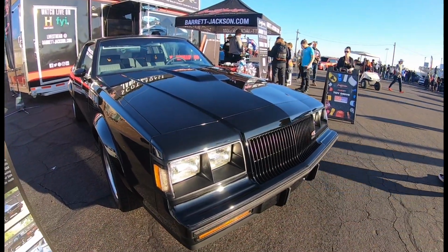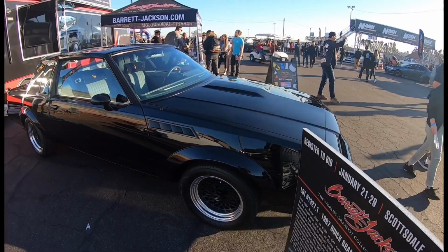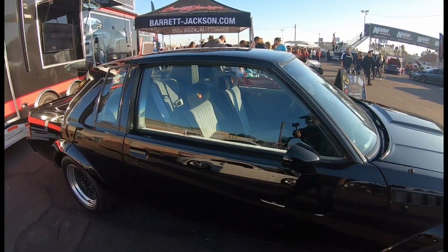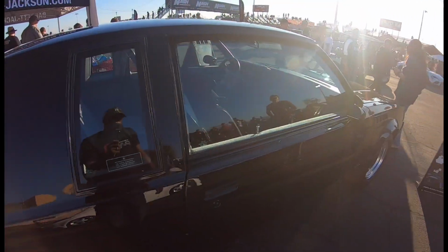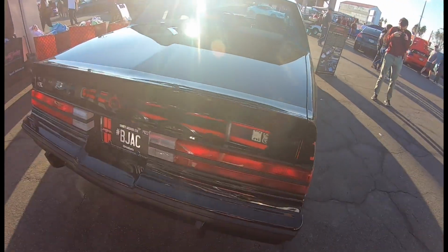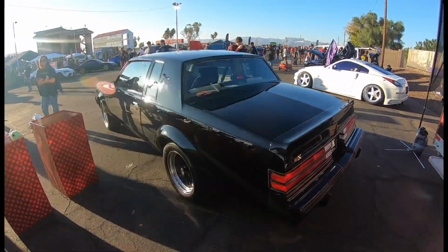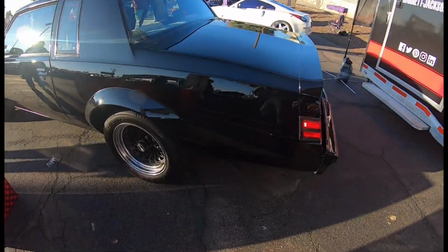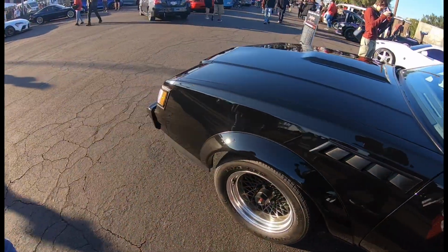This clean, clean Buick Grand National. They're doing a toy drive. I don't know if you can see inside of there, but oh my gosh. You probably just see me. I can't get good views inside. GNX. Clean. It's insane.